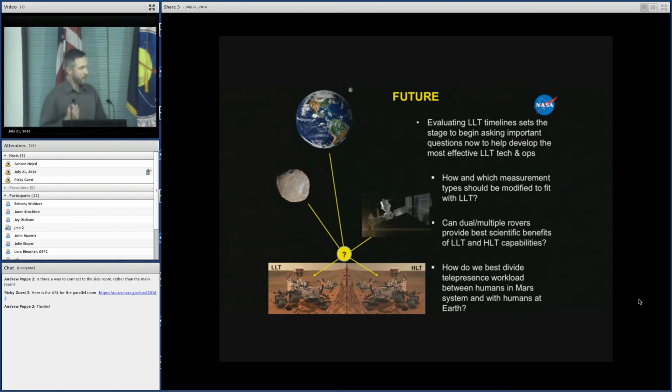So again, the question here is about starting to define the right kinds of questions that could be tested by groups like Terry Fong's group here in operating low latency rovers. We're not designing the reference missions ourselves, but we're working on what's been provided to the community already.